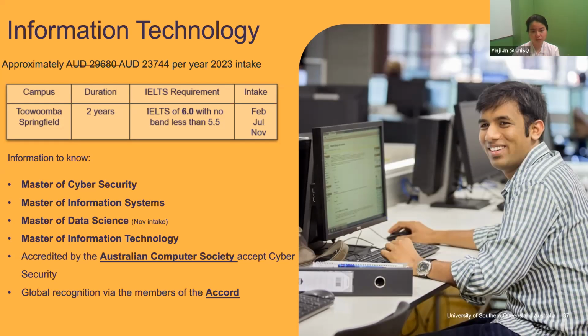The biggest selling point for this course will be, even though it is a master level, the IELTS entry requirement is only 6.0, no band less than 5.5. And it does not require students to have any relevant background. So as long as the student has a bachelor qualification, regardless of whether it's from science or arts or humanities, they can enter a master program at UniSQ. Intake is February, July, and November.